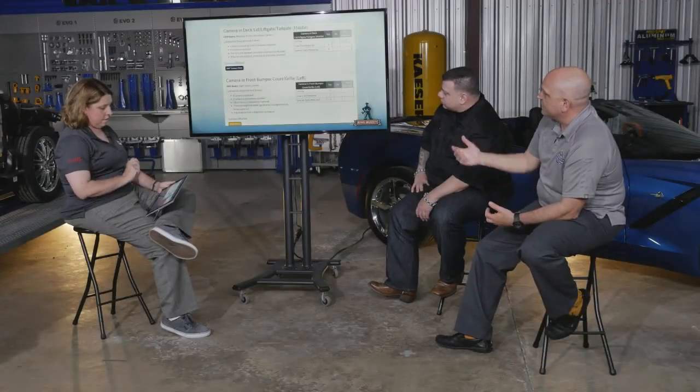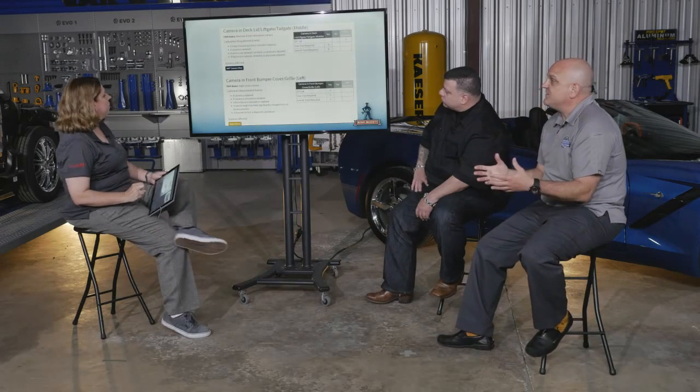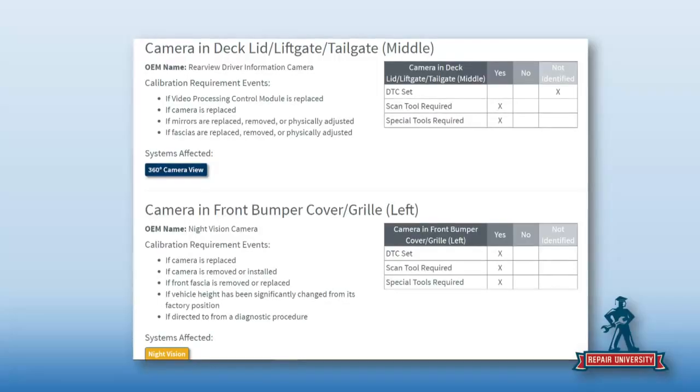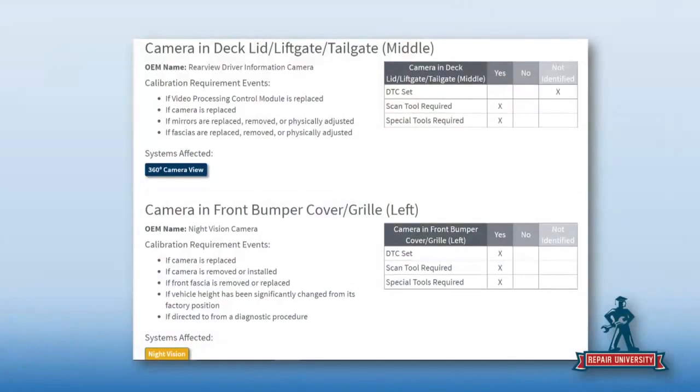And then if we go to the next screen, what we've done here is we've listed those parameters that require calibration. So again, rather than taking your valuable time while you're writing an estimate, we've put the time and effort in to identify that. So for example, the camera in the deck lid: if the video processing control module is replaced, if the camera is replaced, if the mirrors are replaced or adjusted, or if the fascia is replaced, you have to calibrate that system.